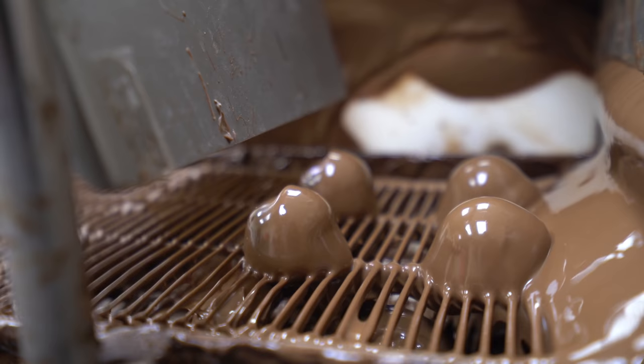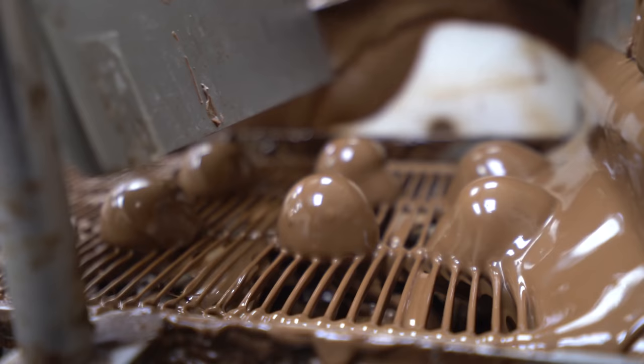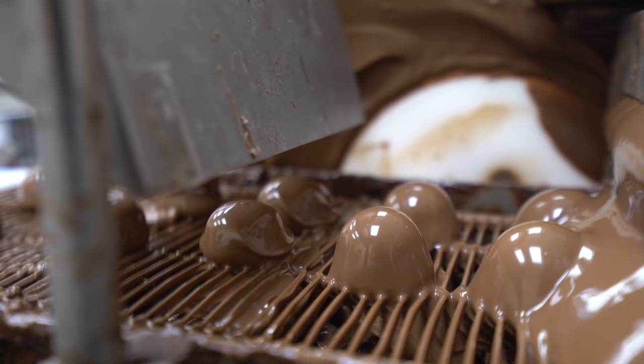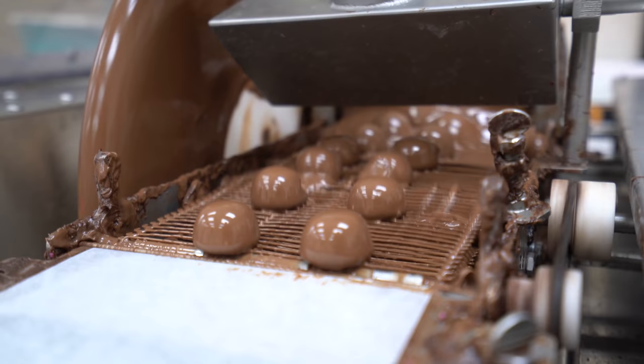I think the customers feel okay with extra chocolate. As you're doing it, you're like, oh my god, the belt's moving so fast. But when you're just waiting for them to move past something, it's like, where'd they even go?